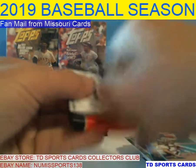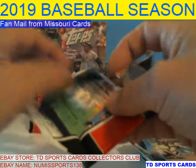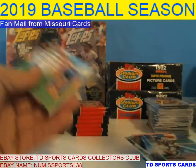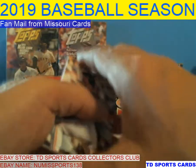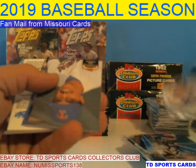Yeah, Vince Coleman, Rickey Henderson, Tim Raines. That was the 80s and 90s. Those were your main speed guys. It was a great time if you like the bunt and steal game.